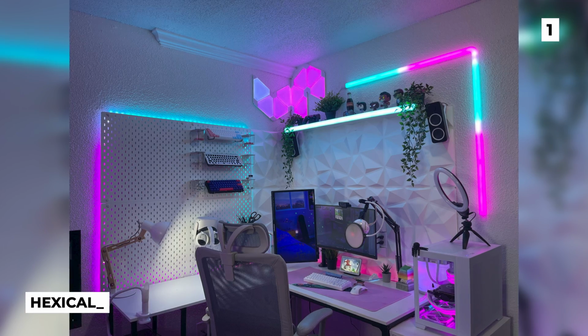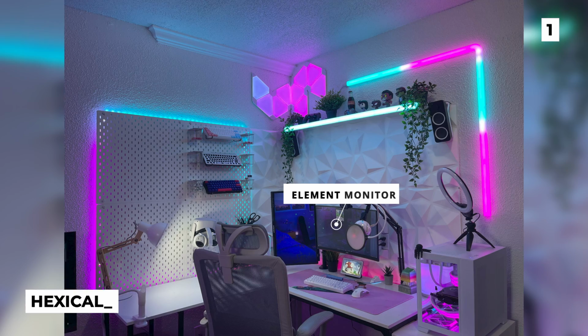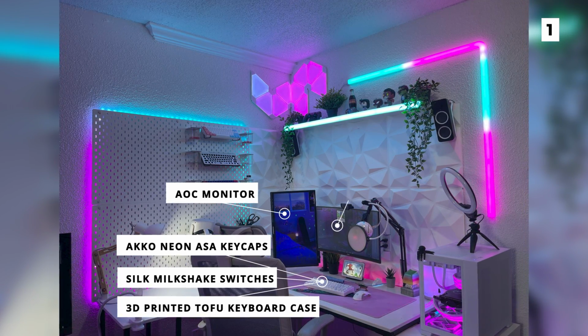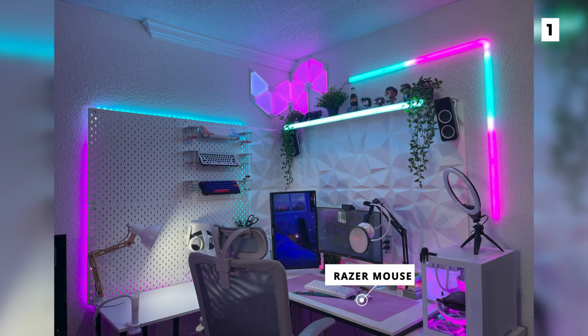Finishing off our list is this super extensive and gorgeous build from Hexical, and it features an Element monitor, an AOC monitor, and a 3D printed tofu keyboard case with silk milkshake switches and Akko Neon Acer keycaps. And they've also got a Razer mouse.